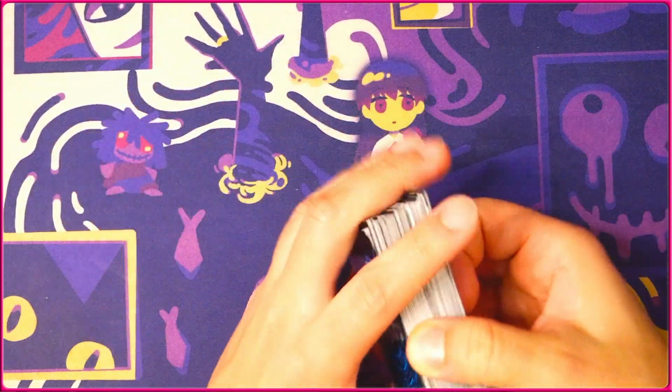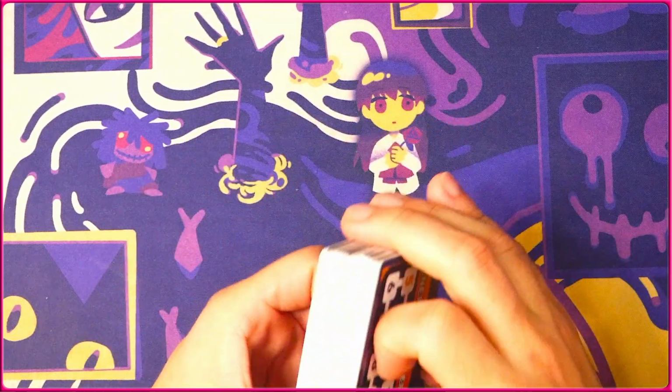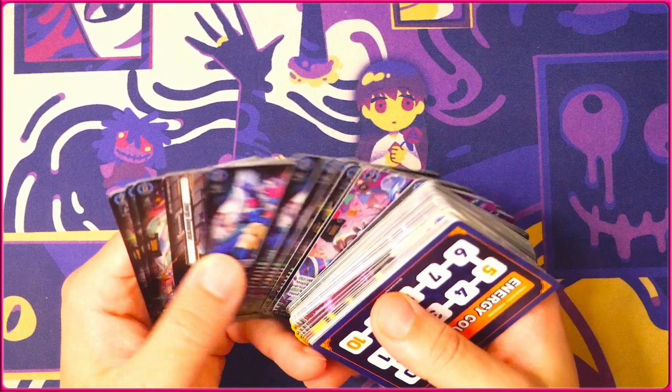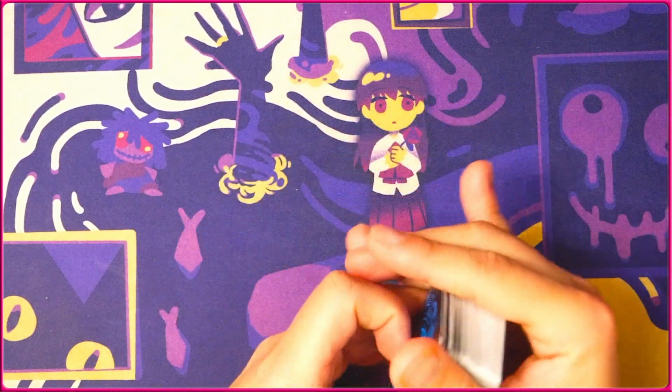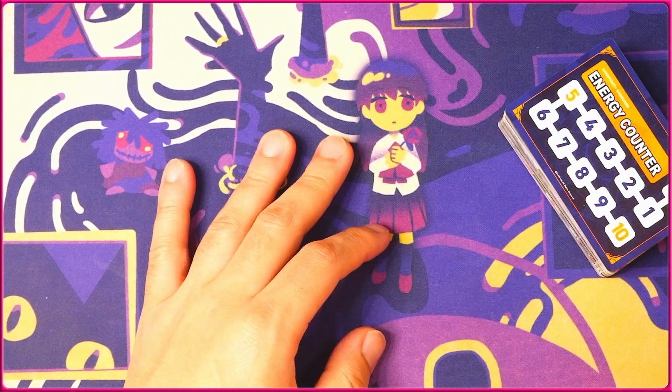So pretty alright product overall. The cards in here are decent. The fact that it comes with an energy generator is nice, but of course they did the classic Bushiroad thing where they decided to not print multiple copies of Betty. So if you want to play her in premium, you have to order multiple copies of this, which I think is stupid.